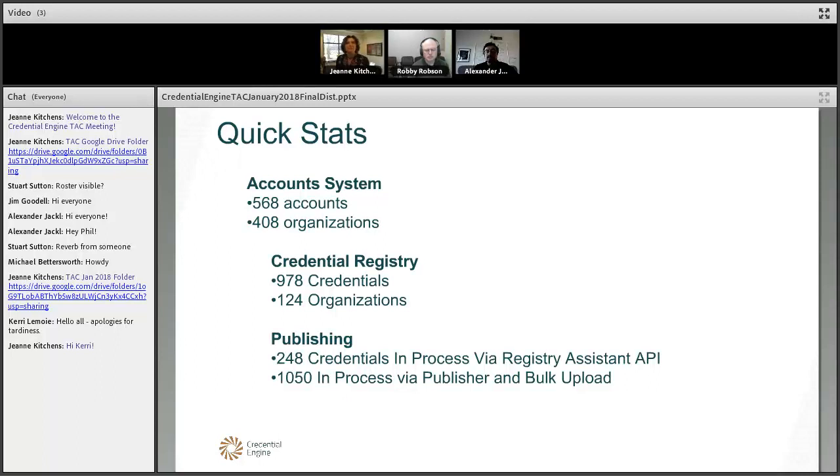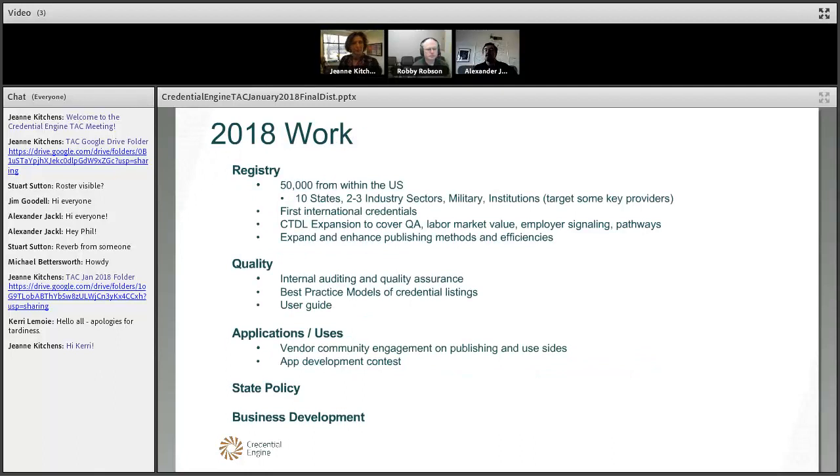As those get reviewed and published, we will be much closer to 1,500 or 2,000 credentials on the public side of the Credential Finder. And we're continuing conversations with a number of states and institutions about bringing either some or all of their credentials into the registry over the coming weeks.